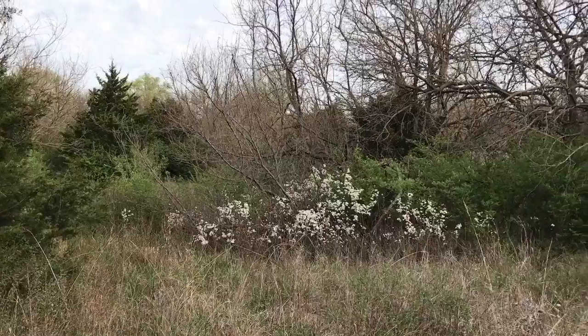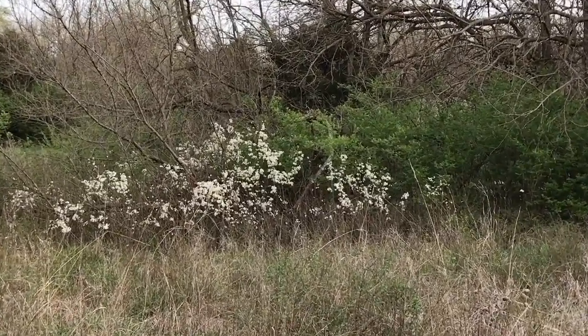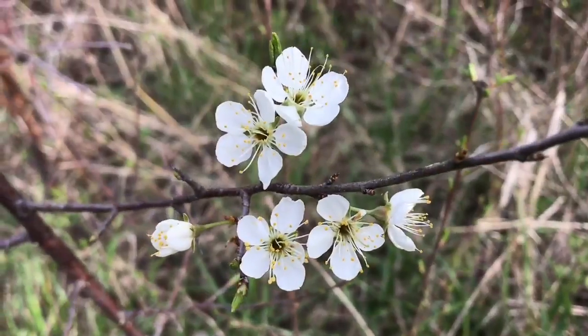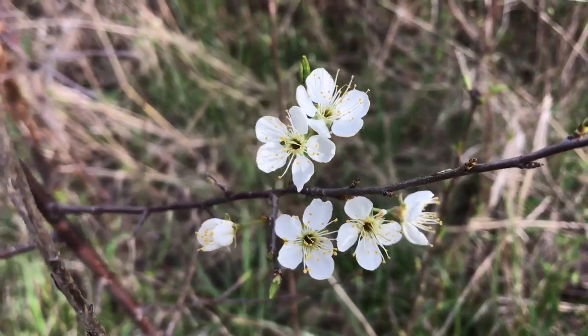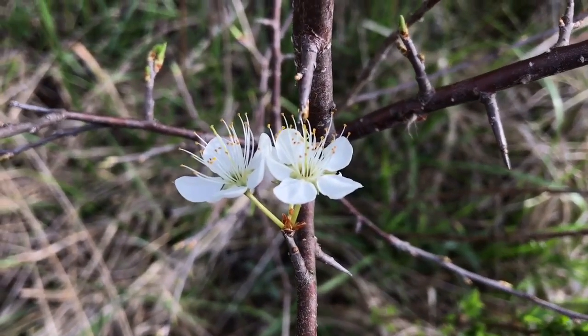Oh, I wish I could share the smell with you. These smell absolutely divine. These lovely, beautiful, wonderful smelling flowers belong to sandhill plums. Oh my gosh, I can't get over how long the stamens on these flowers are.